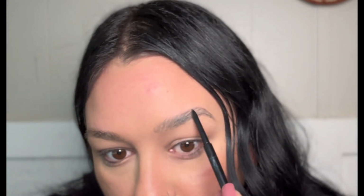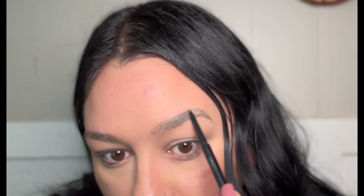And I'm not raising my eyebrows while I'm doing it. Don't do that. That's going to throw you all off. If you raise your brow, if you're making expressions, you don't want to do that. So try to be aware of that. A lot of people do it and don't realize they do. Keep your brows and your forehead relaxed while you're doing this. And you're just going to go in.